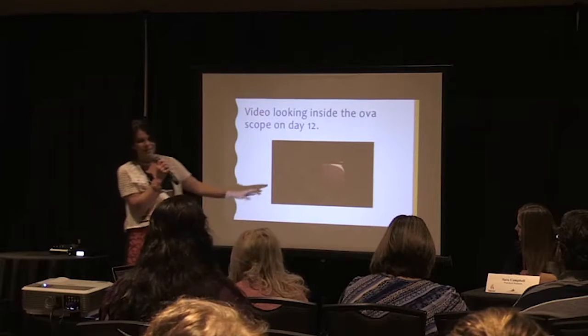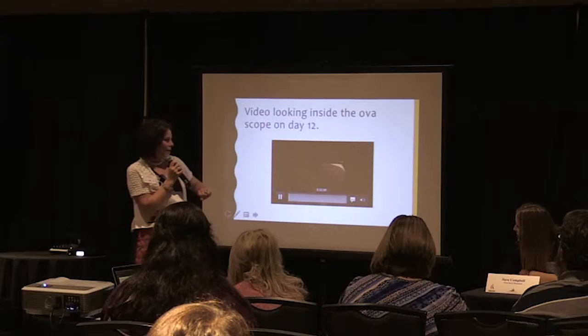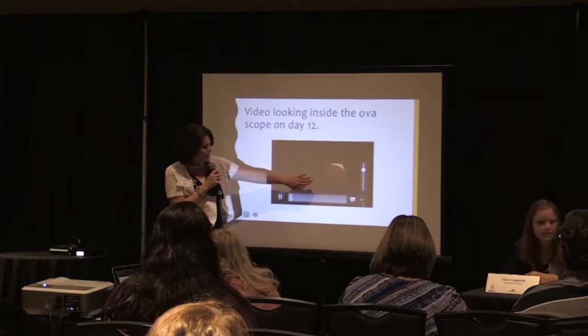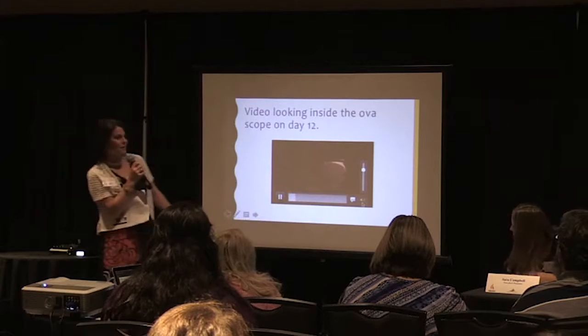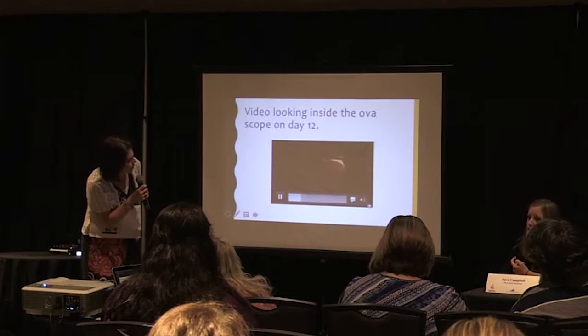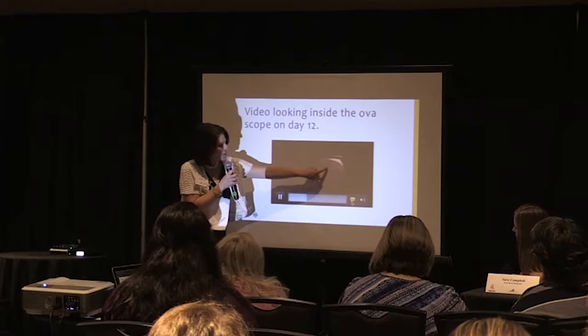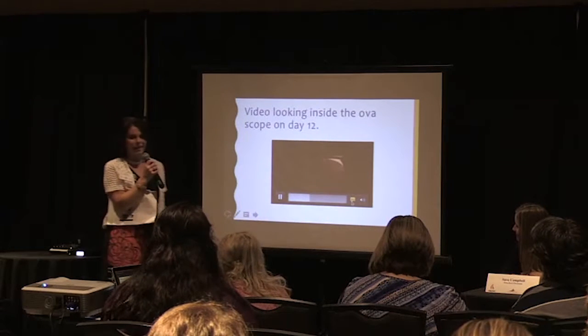And this is a video, which I don't know if it'll play or not. You can actually see the chick moving. Maybe it's kind of dark in here, but I don't know that you're going to be able to see. But you can see the little chick moving inside the egg.